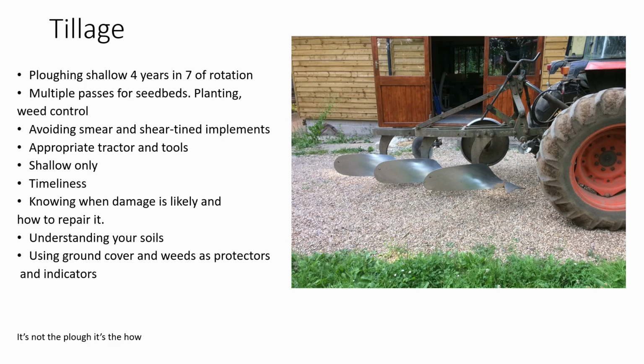We're using multiple passes with tractors for planting, for ground preparation, for tillage. What we try to do is keep it gentle, keep it light, keep it shallow. So all implements are tined rather than, we don't use blades. Apart from the plough, there is no other machine which has a blade. So we're using very gentle techniques of stirring soil very shallow. It's timeliness. Timeliness is critical.